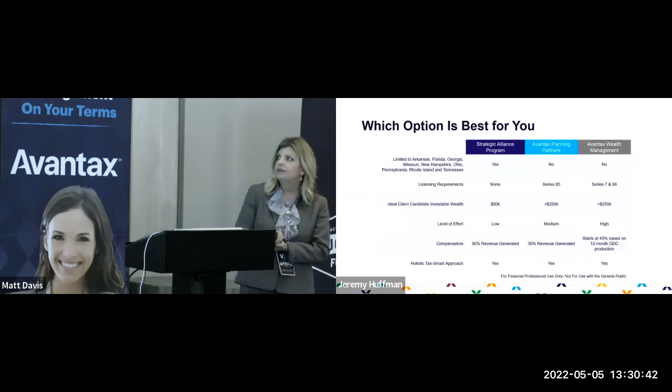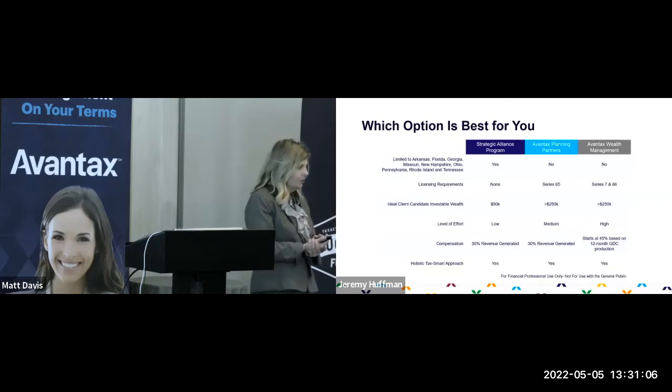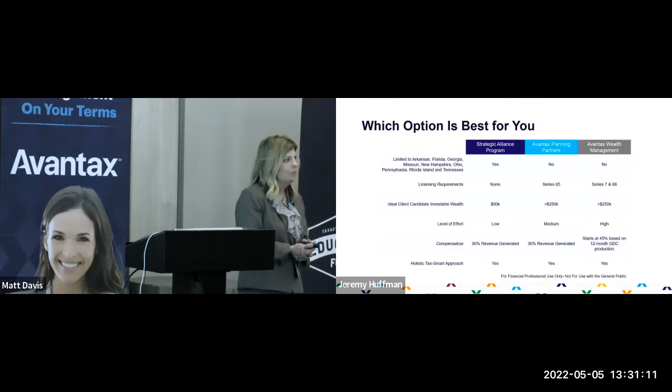Avantax Wealth Management is a pretty high commitment because you are required to get licensed, possibly pay for errors and omissions insurance, as well as fees annually. And you are the one who owns that entire relationship. You're not really referring to a partner. But again, there are wonderful benefits to this platform because you do have equity in your firm and in the wealth management business.